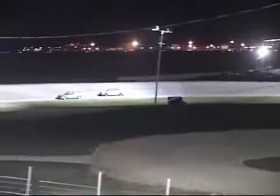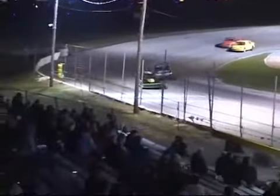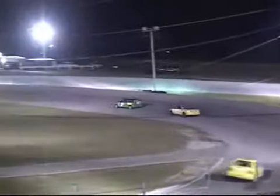Good fight for 9th, 10th, and 11th as they come out of turn number 2. Kayla Schuler in 27 runs 9th. 77 of Brian Redmond. Nick Barrett in 18. 8 Chris Jackson, all trying to move the lady out of the top 10 as down the backstretch, Brian Janes comes up on the back of the lead pack.